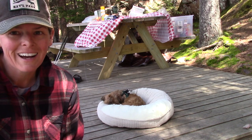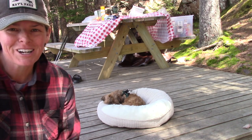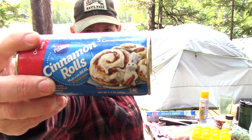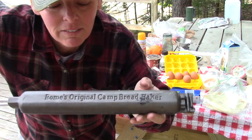Millie is so tired. This is a perfect time for me to have a little cooking party with some of the ingredients I have not used on the trip. For example, cinnamon rolls. Let's try it. Bread cooker, pie oven.